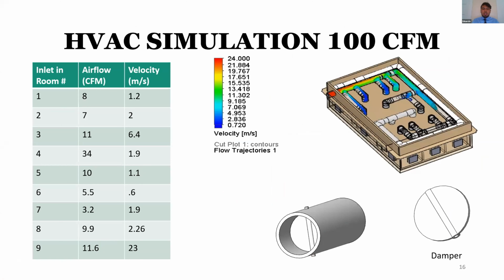So like I was saying, the following simulation is of 100 CFM on the floor, and on the left we have the results where it's each CFM for each room from 1 through 9. As you can see from these results, 7 out of 9 are having the CFM needed to stay in the thermal comfort of humans, except for room number 4 and room number 7, where we can say that our design needs improvement due to maybe friction in the pipes or too many bends or the length of the piping.